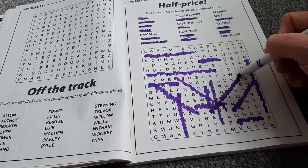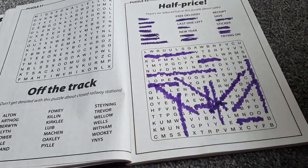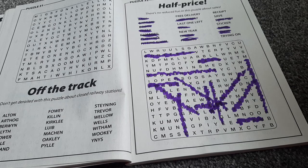That's why it was, but I found damaged. Free delivery. Free delivery. That's always good. We like a bit of free delivery.